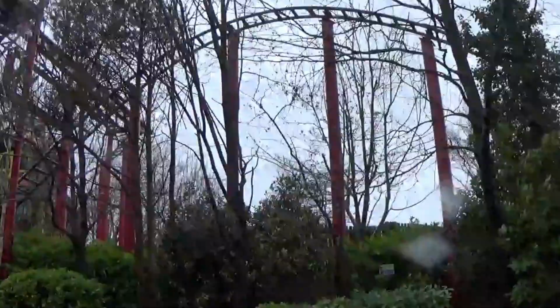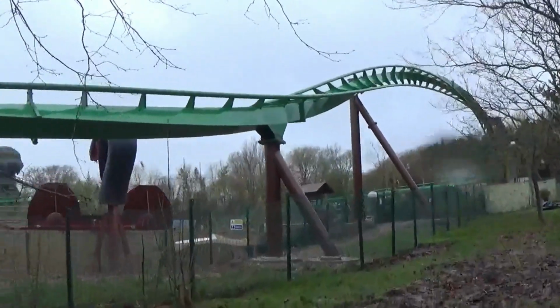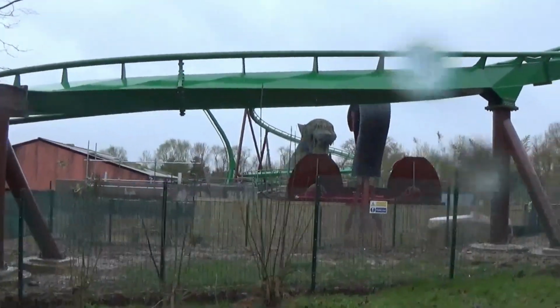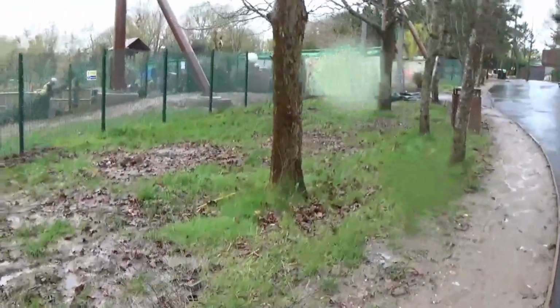Had a new paint job, as I mentioned in my last vlog from Chessington, and it looks awesome to go well with the new Mandrill Mayhem and the world of Jumanji. This area looks fantastic already, and it's only going to get better once the ground's all got grass back on it again.